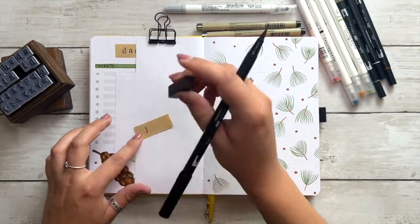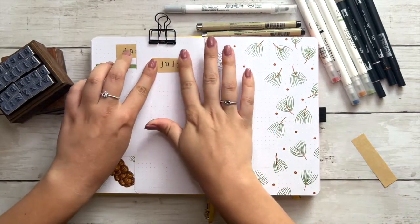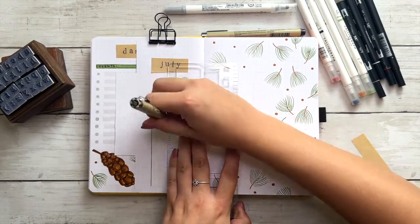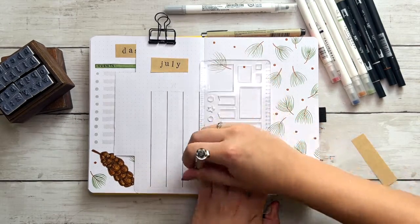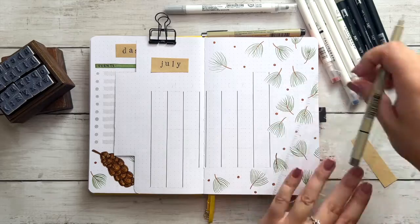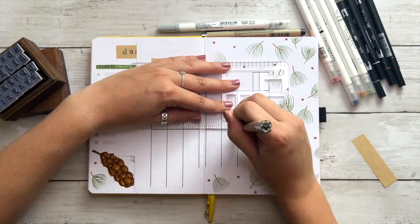My monthly spread is super simple as always. I'm just adding this quick little heading, and I'm making the calendar grid with my 05 Pigma Micron. And this spread is always super simple because I already have all the decoration in place because it peeks out from behind the cover page, so I love that I can enjoy the design on both spreads.